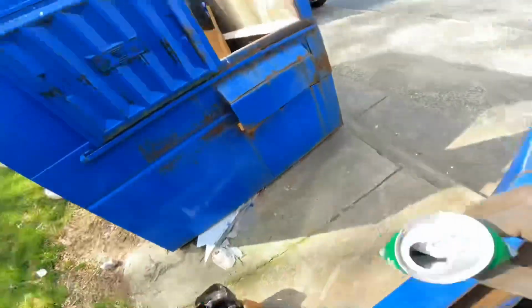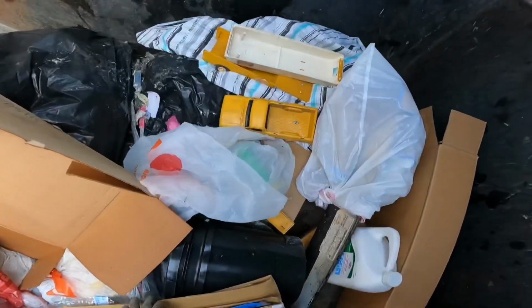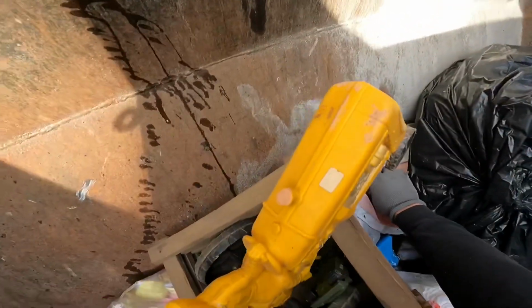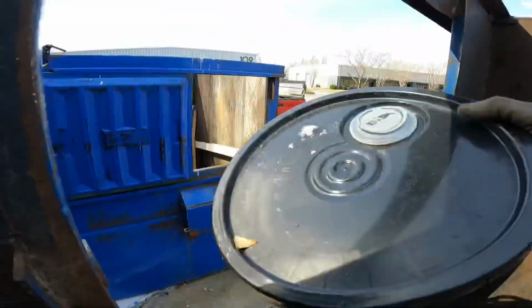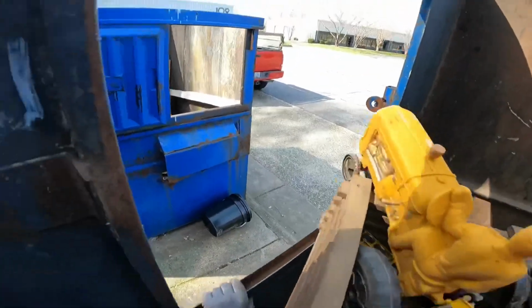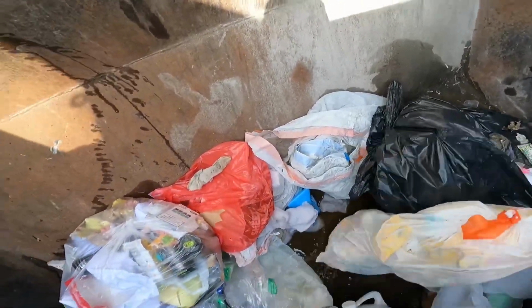Empty. And I'll go ahead. That one's full. I'm not dealing with it. Alright, so it was only these couple of cars. That's plastic. That's plastic. Like buckets. So take the bucket. Hopefully, all right. That is it in this one.